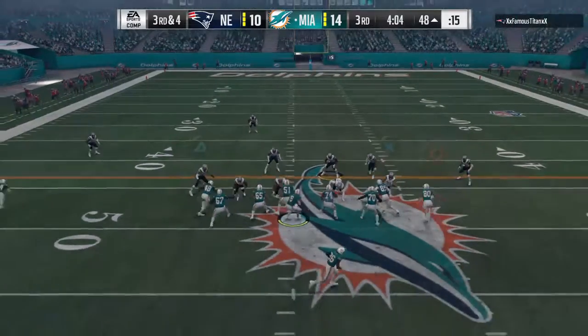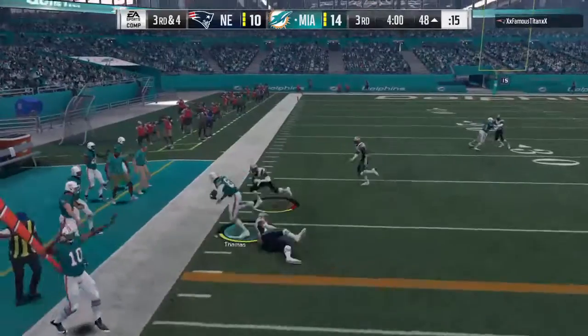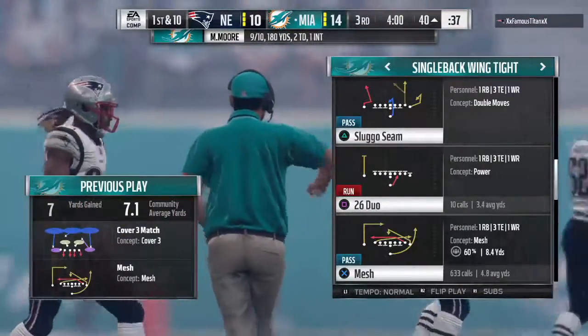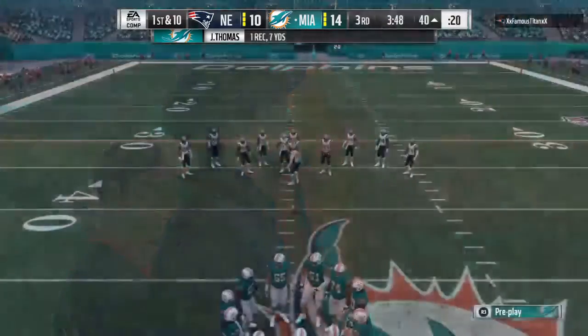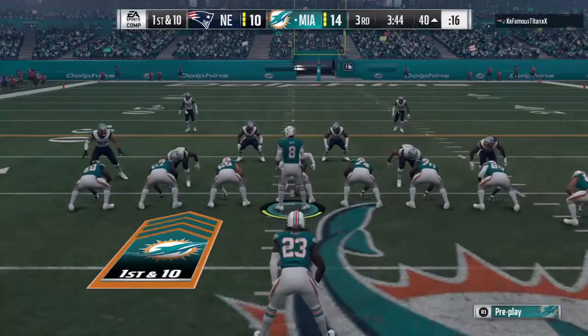Here we go now. Now Moore, looking left side and completing it to Thomas. 7 yards there, good enough to move the sticks. Many different ways to create space, but on that play, he did it with that big, wide body of his. Didn't get a whole lot of yardage on the play, but it did what it was supposed to. Pick up a first down.